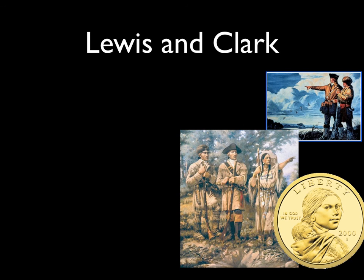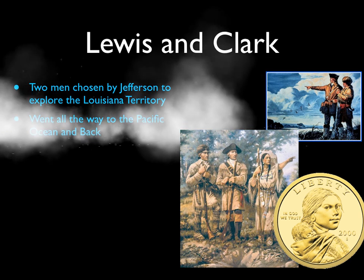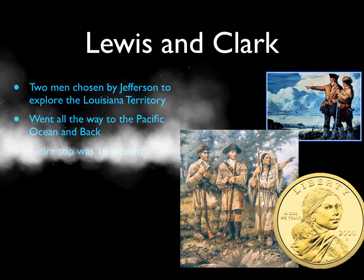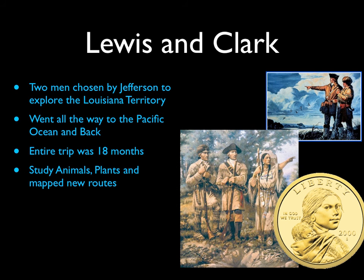Now, regardless of that, we have the land, and now we have to figure out what's out there. Thomas Jefferson is going to hire two men, Lewis and Clark. These guys are soldiers. They fought in war before, and they also have some background in science and medicine. Now, their goal is to make it all the way to the Pacific Ocean and back. As they go along, they're looking to study all the animals, plants, map new trade routes, get familiar with the Native Americans in that area, and really figure out what's going on.